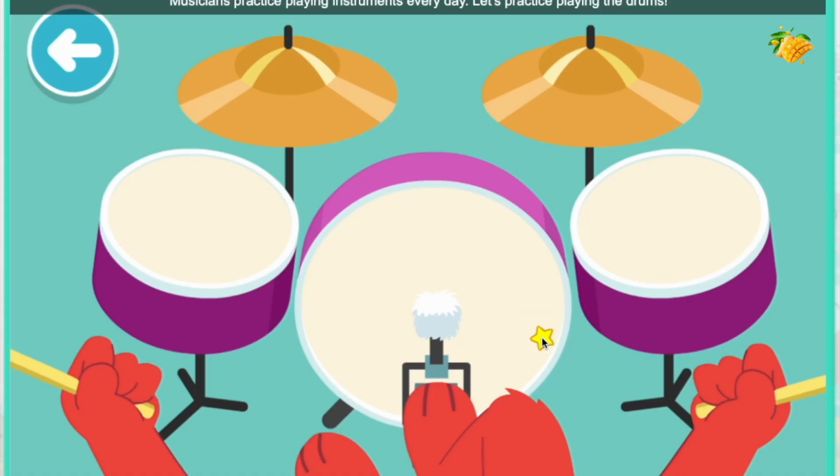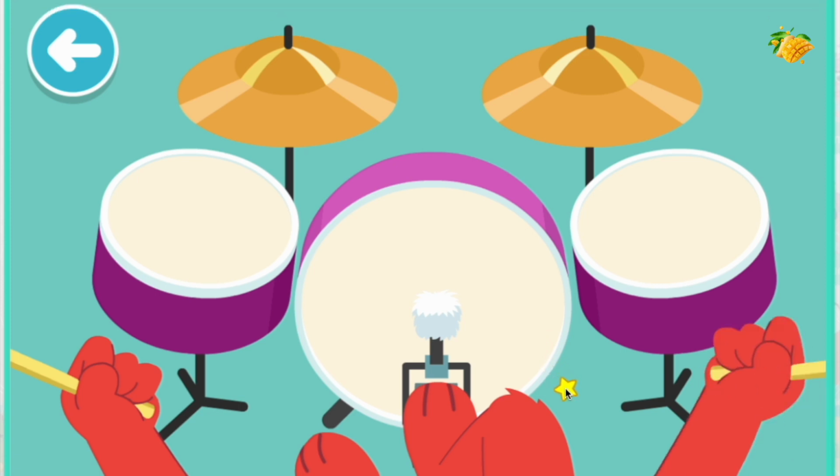Musicians practice playing instruments every day. Let's practice playing the drums. Watch and listen to the order they are playing. Then try playing them in the same order. Your turn.